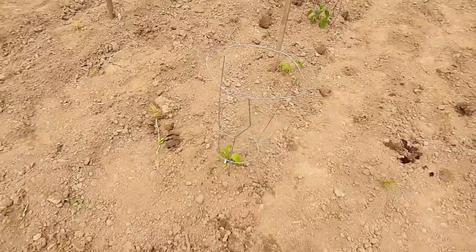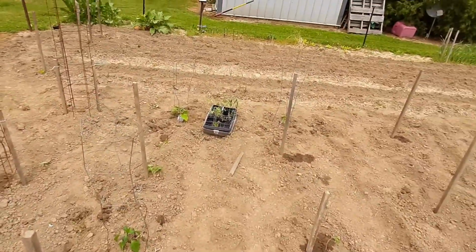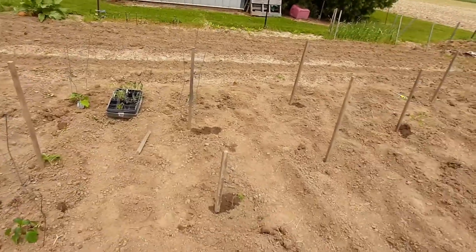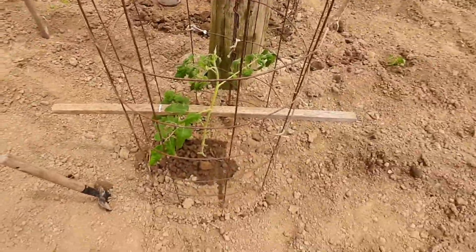These are all Cherokee peppers. So the cages all are peppers. That's my 1 seed challenge.